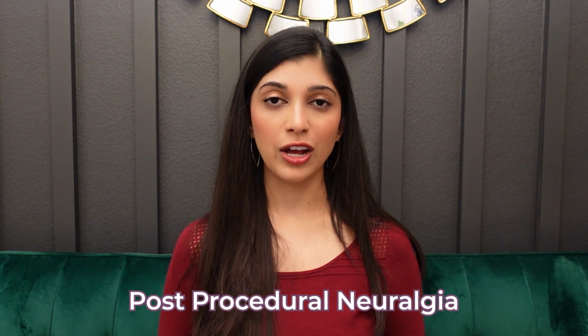But if you do get this paradoxical adipose hyperplasia, the treatment of choice at that point is to get liposuction so that they can suck out the excessive fat that has formed in the area. The other rare risk is something called post-procedural neuralgia. This happens because the sensory nerves, which are the nerves that give you touch and pain sensations, are sometimes affected by the treatment, and you can have abnormal sensations of pain or tingling in the area. Again, this is pretty rare. I've never seen it happen to any of my patients, but it's something to be mindful of.